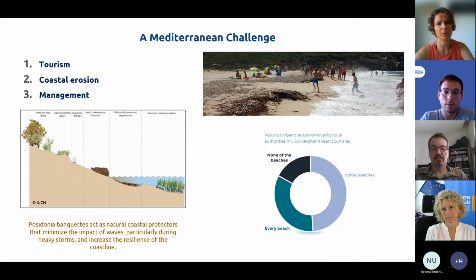And this is quite problematic, particularly for the coastal erosion aspect, because Posidonia banquettes have a wedge-like structure, which makes them provide natural infrastructures and act as coastal protectors that minimize the impacts of waves, particularly during heavy storms. And for that reason, they have a very important role in increasing the resilience of the coastline and Mediterranean coasts.